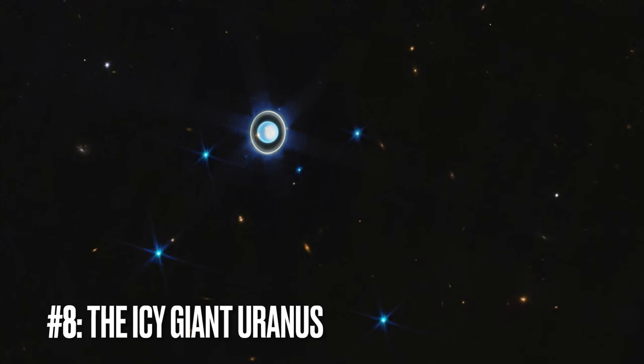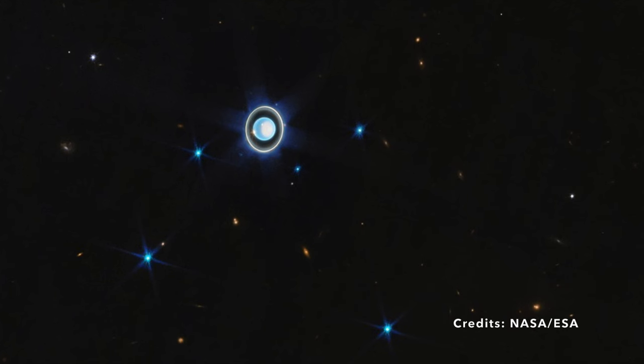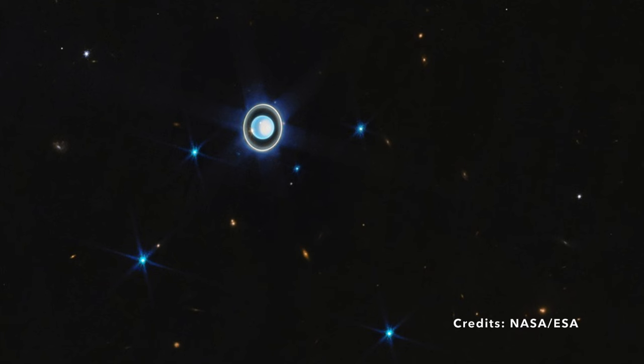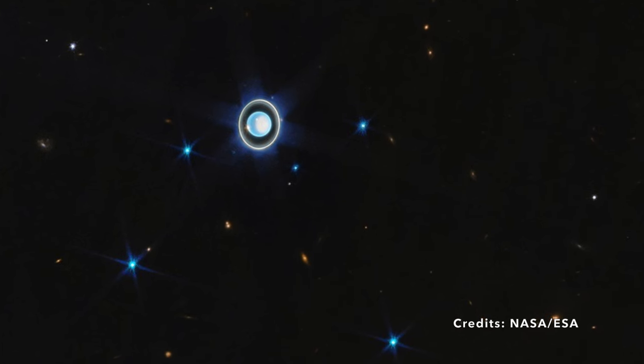Image number 8, Webb Reveals Mysteries of the Icy Giant Uranus. The James Webb Space Telescope has captured its first image of the distant planet Uranus, located approximately 2.9 billion kilometers or 19 light hours from Earth in the outer reaches of our solar system. At this distance, Webb was able to observe fine details with unprecedented clarity, such as thin wispy clouds swirling within Uranus's azure atmosphere, and the system of dark and bright rings encircling its equator.